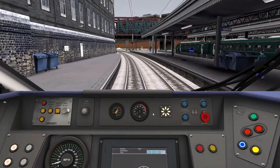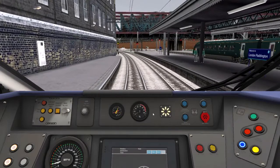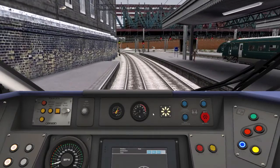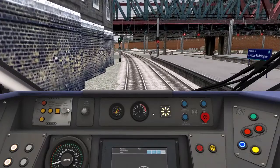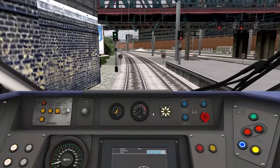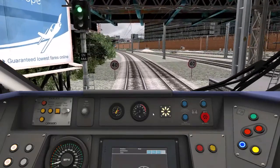So we are on the original Great Western Main Line, except it's been electrified all the way to Oxford. So it's not really the original, it's the modded original. You've got green. Yeah, I don't think the route has aged so well because I think it's 12 years old. That's really old.